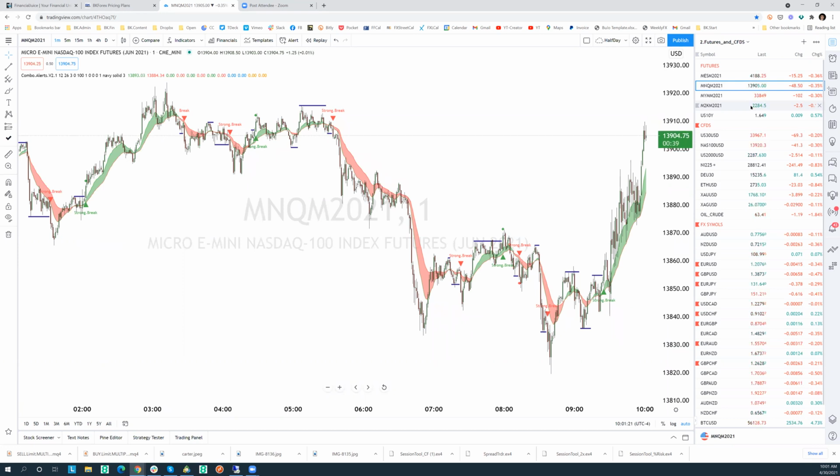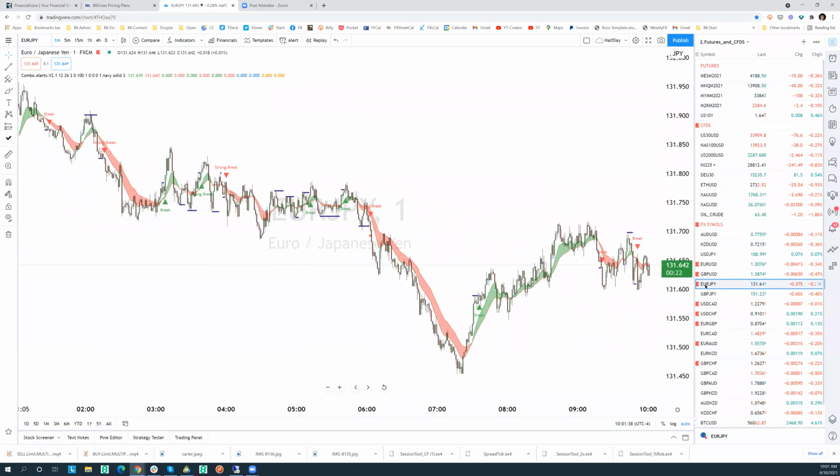I mean, look at the NAS. It's just completely changing around, and flipping the signal the other way. Even euro, I think even euro yen as a risk pair. Nah, still not doing anything. The currencies are very, very quiet. They're really not doing anything.